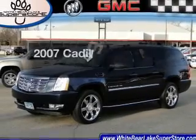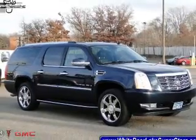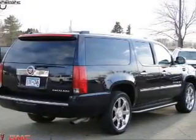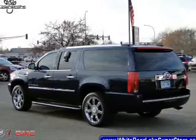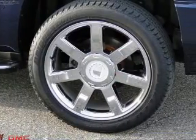2007 Cadillac Escalade ESV. If you're looking for an automobile with great attributes, look no further. With a powerful 8-cylinder engine, the powertrain includes all-wheel drive, driven by a 6-speed automatic transmission. Find your way easily with the included navigation system. Treat yourself to the splendor of a premium sound system.